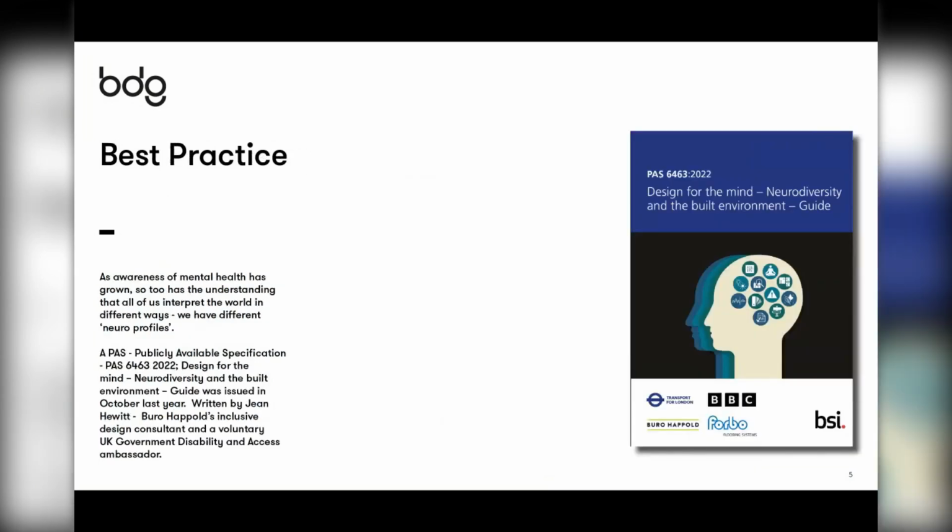So obviously we've spoken about the PAS. I'm not going to talk about that in detail; I think Simone's gone into some detail on that. It's very useful. It's very process driven, which is useful, and I will talk a little bit on that overall. It's an extremely useful document for everybody, including clients as well, and design teams in working together.